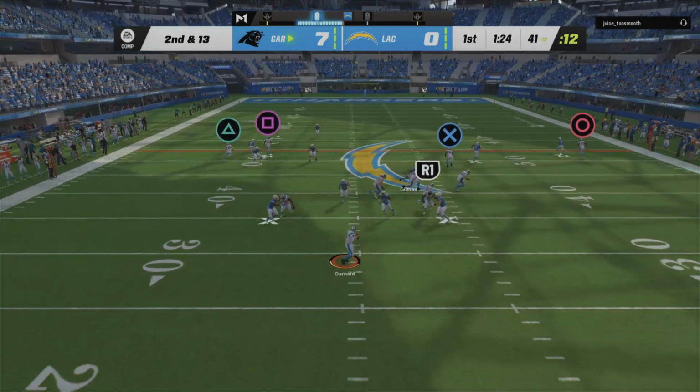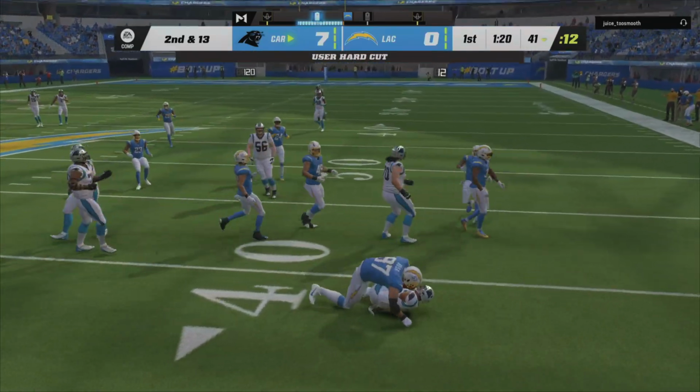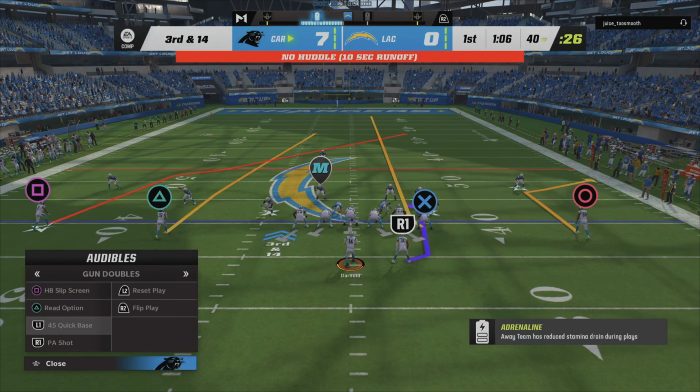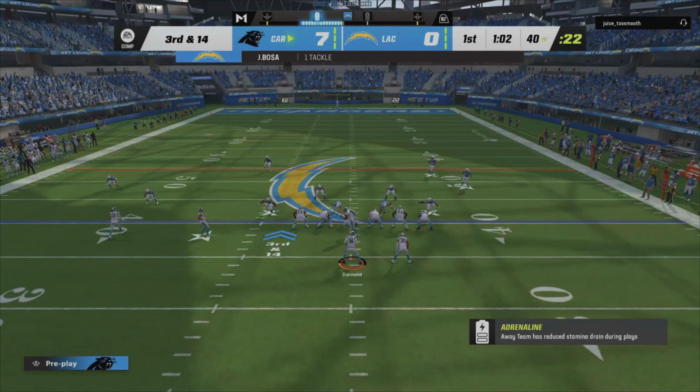Now on 2nd and 13. Darnold. They'll set up the screen here for Hubbard. And he'll be brought down, losing yardage back at the 40. Need a crafty play call here. 14 yards is what they need to try to convert this thing.